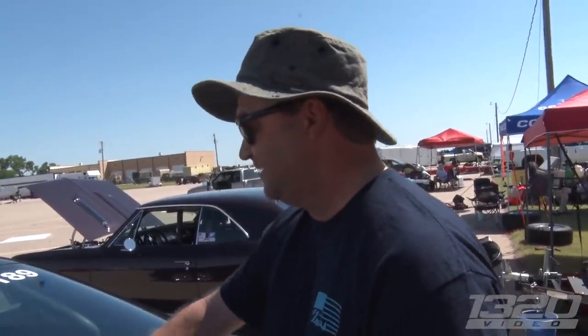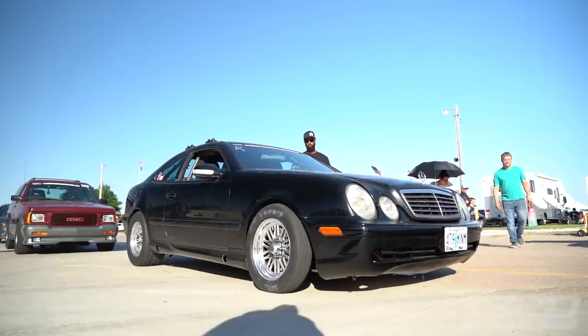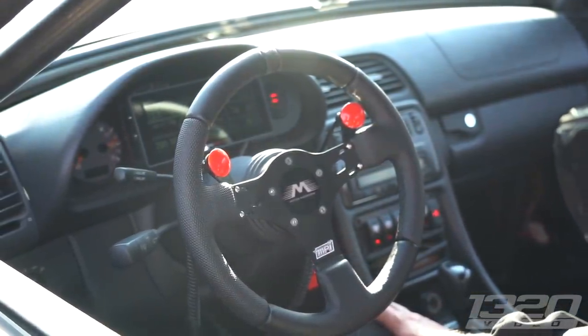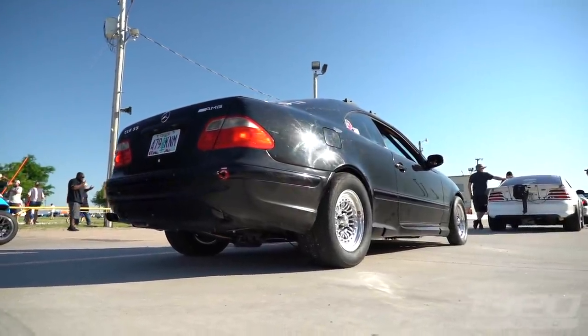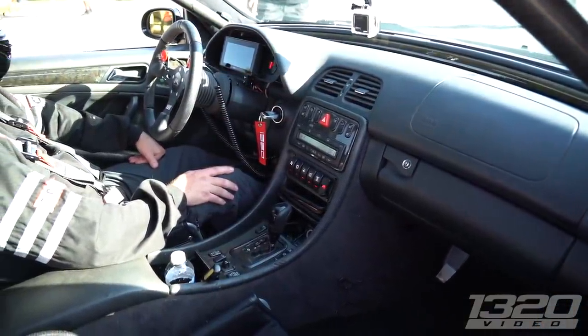What is the setup on the Mercedes? First of all, it's a CLK 55. It's got a 5.4 liter Mercedes V8. It's got a supercharger. Makes about 500 to the wheels. And at sea level, it was a mid 10 second car. So we'll see what we do up here. I'm hoping to run a 10 at each track.